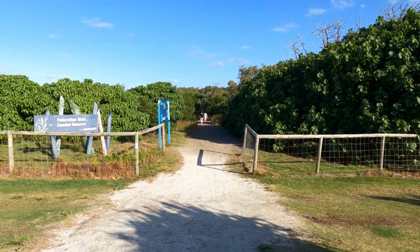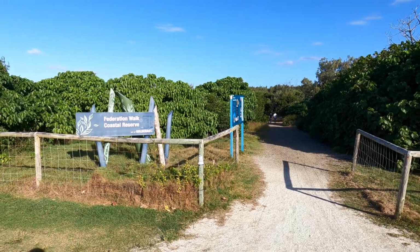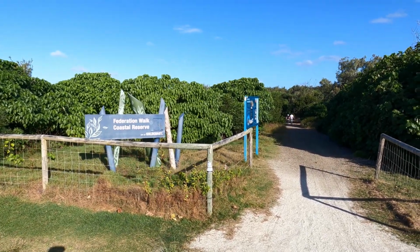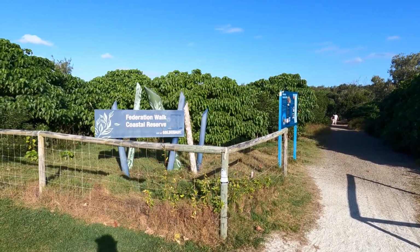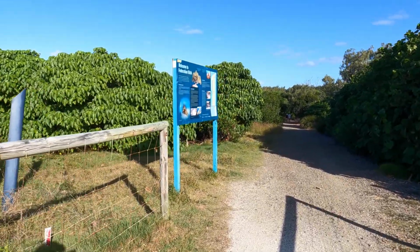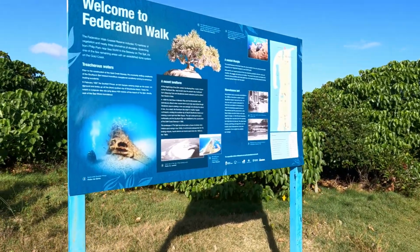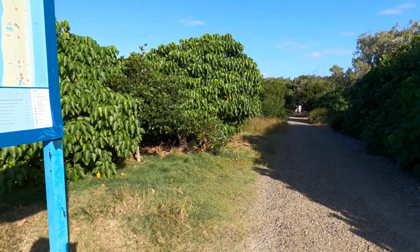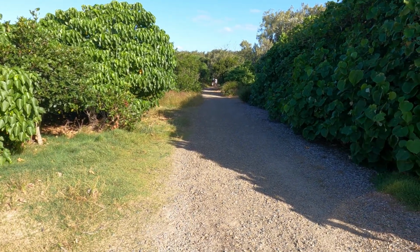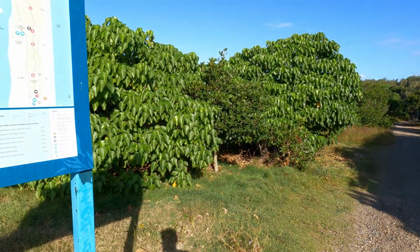Now, it's a little bit late in the day for us to do this, but now we know where we're going, we can certainly put it on the list. Let's have a look at the sign. We can walk down to the lighthouse at the bottom. It's a fairly decent path. I think the description says it's a mixture of gravel and concrete, so it shouldn't be too bad.